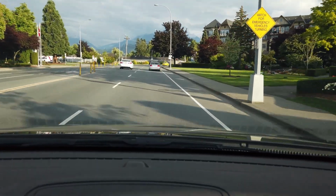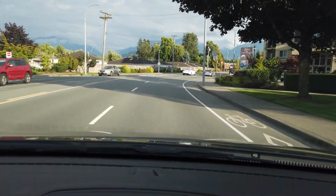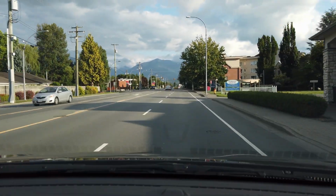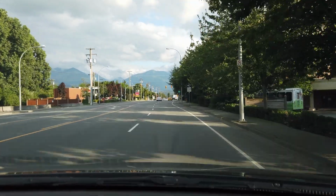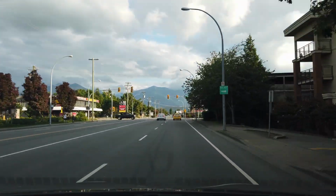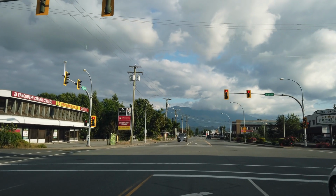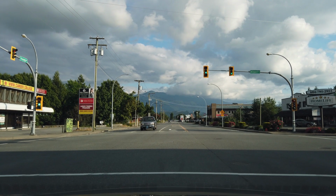Our city hall is to the left here. It's not a very big structure, two-story. Retirement homes on the right hand side. And let's go down the street here, see if we can pick up some corn. Pictures of it, that is.